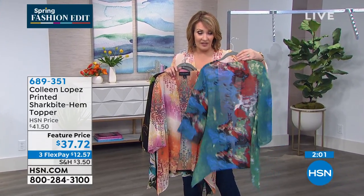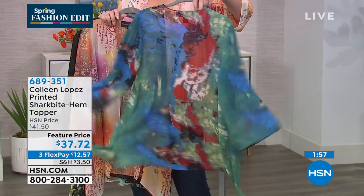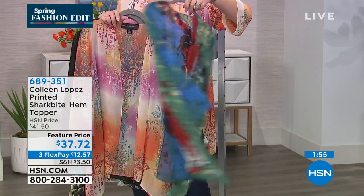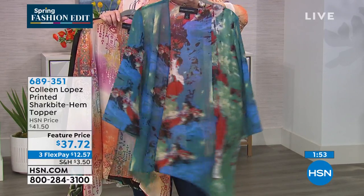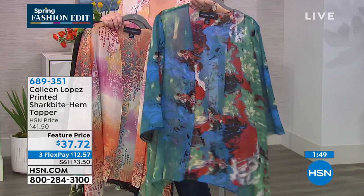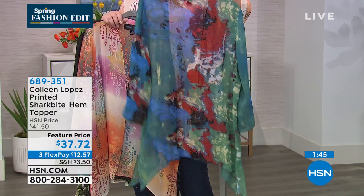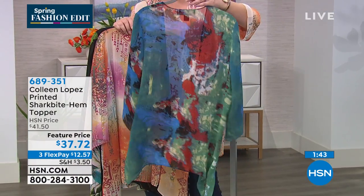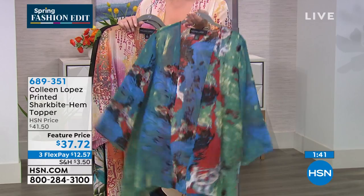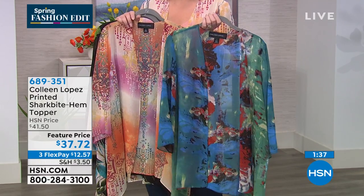And it truly does. I mean, this print looks like a painting. It looks like a beautiful kind of modern art painting, or almost like an artist's palette. You kind of have almost this splatter of paint color. And the colors are so pretty with greens and these beautiful shades of blue. There's a rich, deep red, and there's black, and a little splash of white in here too. So you'll wear this with black, you'll wear it with denim, you'll wear it with white. You're going to have fun with it. And again, for $37.72, it's a good one.